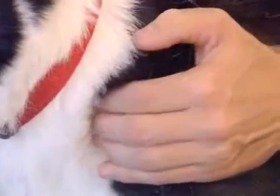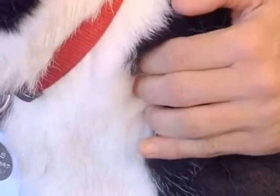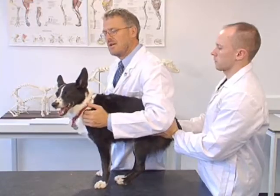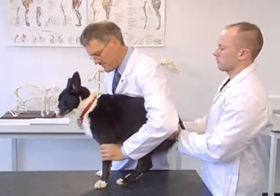Next, locate the front or cranial edge of the scapula. Gently run your fingers forward over the neck in this region, trying to palpate the prescapular lymph nodes. These are often difficult to find, especially in smaller patients, unless they are enlarged. In this case, you can see the nodes slip out from under the fingers.